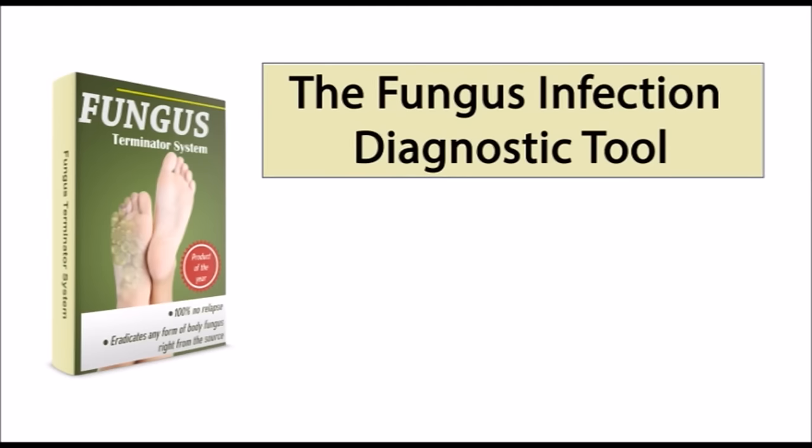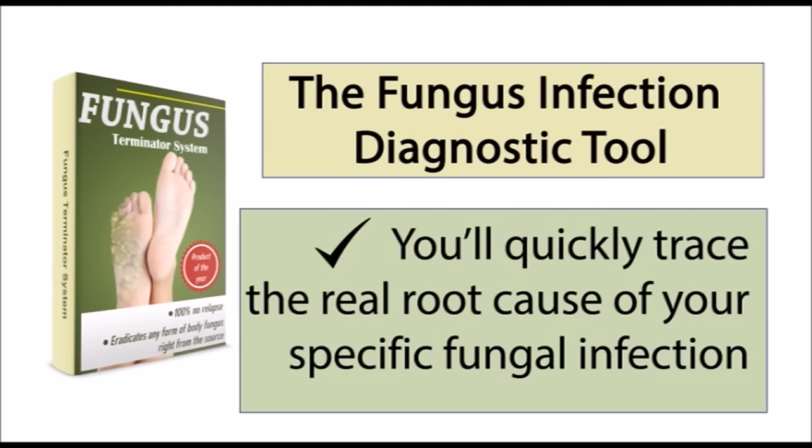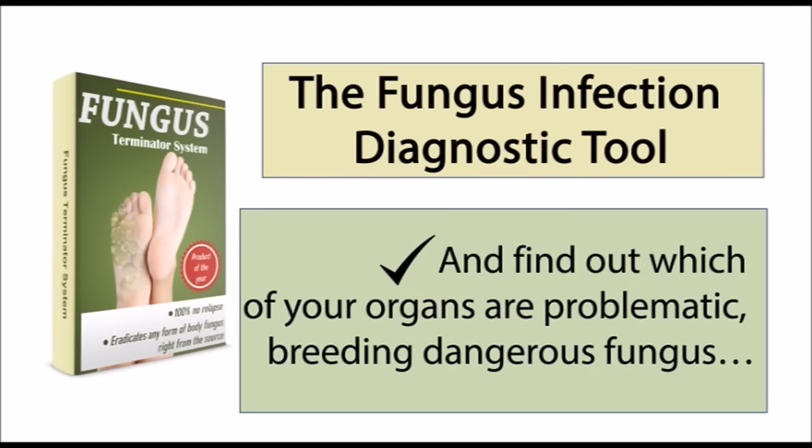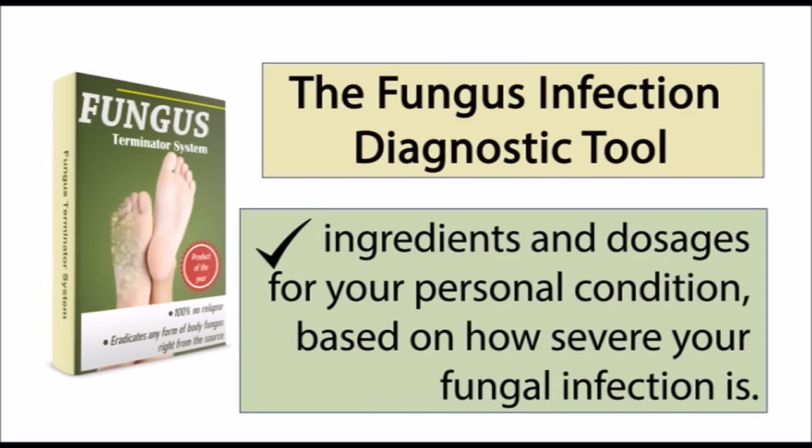The Fungus Infection Diagnostic Tool. In this section, it's literally as though Wong is right there beside you, showing you exactly what's going on in your body and what to do next. You'll quickly have the real root cause of your specific fungal infection, covering everything from toenails and scratchy heels to a broad range of skin infections including psoriasis, and find out which of your organs are problematic, breeding dangerous fungus. Then you'll get ingredients and dosages for your personal condition based on how severe your fungal infection is.